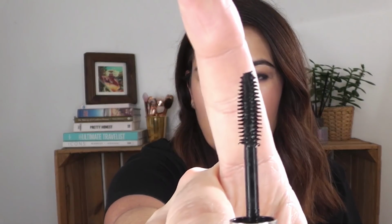I like this wand because it's a rubber one. Can you see there? It's kind of got a rubber comb effect, and I like that because you can get onto every single lash and give them a little bit of a brush through, so it's really good for precision. Nice and fresh. I'm going to take my bronzer now.